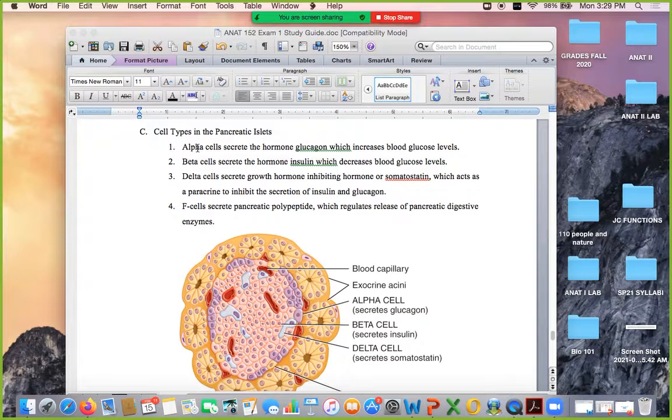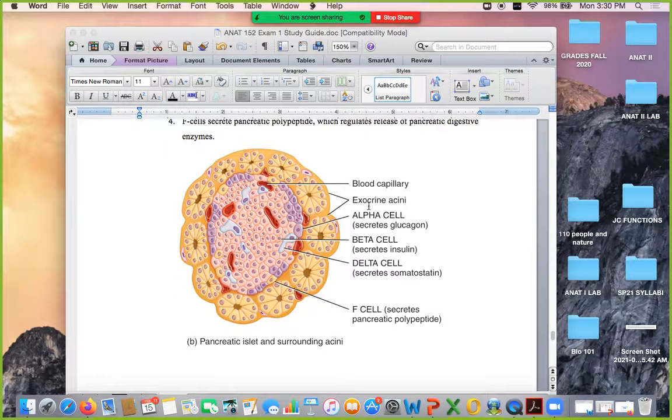So just to give you an overview, alpha cells secrete glucagon. Glucagon increases blood glucose levels. Beta cells secrete insulin. Insulin decreases blood glucose levels. So alpha and beta kind of work antagonistically. Delta cells secrete growth hormone inhibiting hormone, GHIH, and that's going to inhibit the secretion of insulin and glucagon. And F cells are going to secrete pancreatic polypeptide, which regulates the release of different pancreatic digestive enzymes.